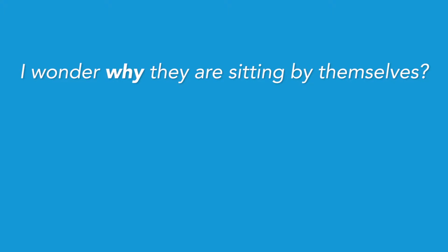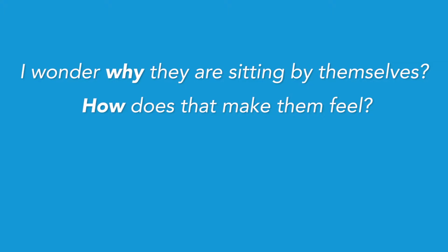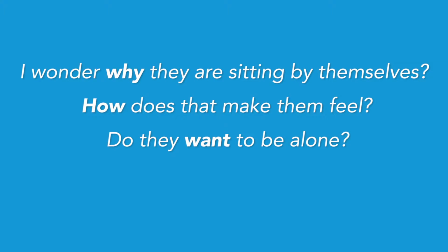An entrepreneur, however, not only empathizes with how that person is feeling, they think about what they need in order to identify a problem they can solve. To do that, start by being curious and asking questions. I wonder why they're sitting by themselves. How does that make them feel? Do they want to be alone? How can I be of help?